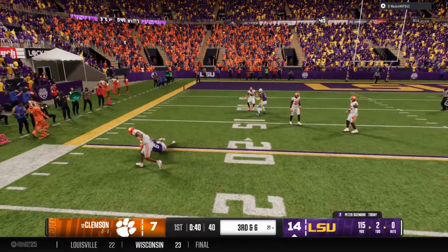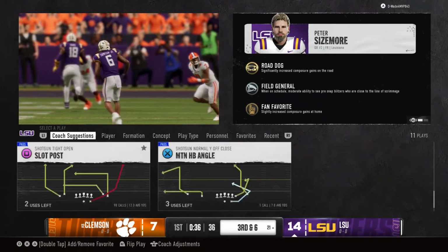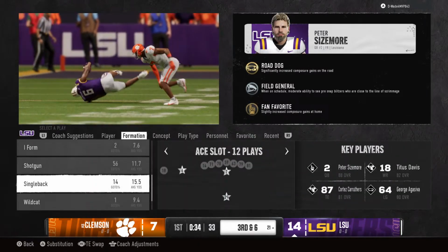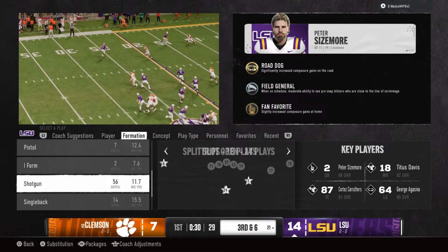Quick strike complete. And good coverage by the defense, just a short gain. My old coach said you'll never go broke taking a profit. Take what's there, take the positive yards, and never complain.